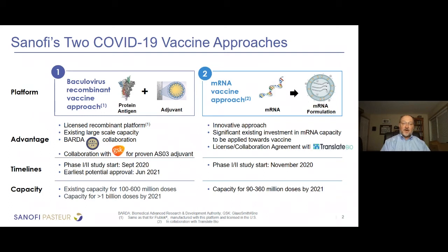For the baculovirus approach, the platform we use has the advantage of being already licensed, both by Sanofi for our flu block vaccine, as well as baculovirus for other vaccine indications, notably HPV by GSK. So we have existing large-scale capacity for manufacture, which is very important for being able to get the vaccine out. The flu block product is seasonal production, which gives us the ability to utilize that capacity to produce this COVID vaccine. And within the Sanofi overall production network, we have additional capacity that's going to be directed towards this vaccine as well.